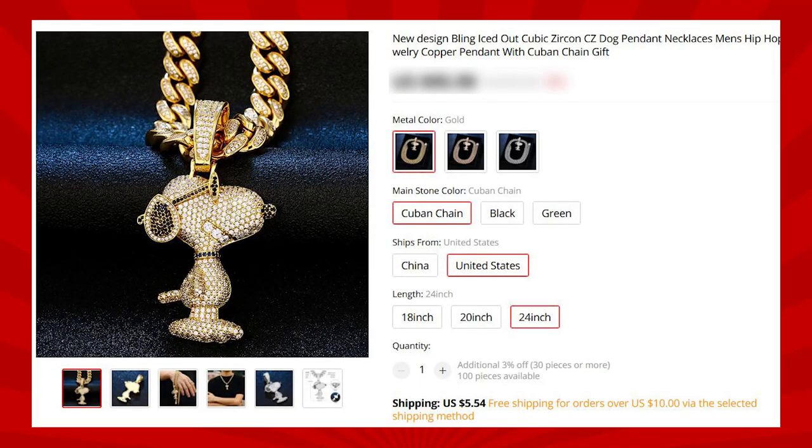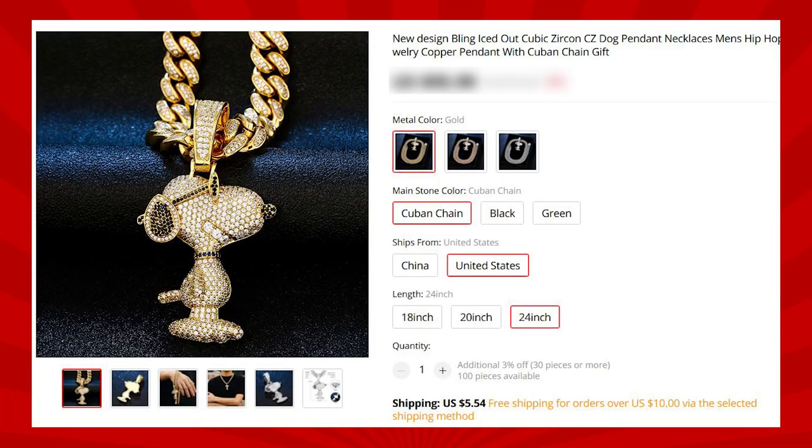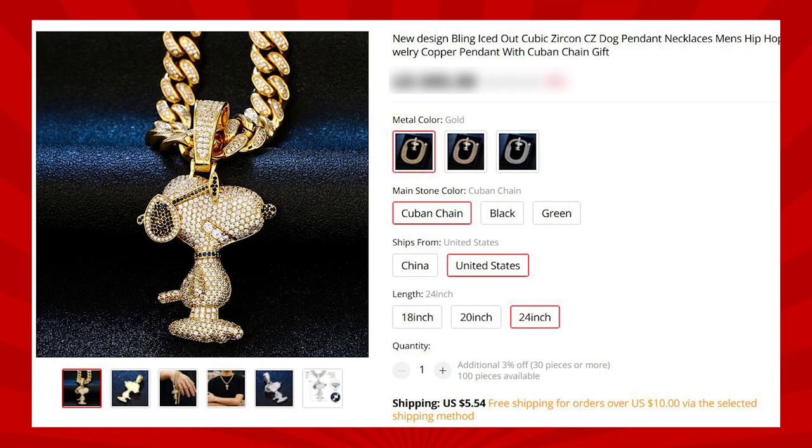So you can see the first item on the screen in front of you. I'm going to describe the item, I'm going to give you the name, okay? And the name is, because they cram so many keywords into these names, it is stupid. This is called a, are you ready for it? New design bling, iced out, cubic zircon, Caesar dog pendant, necklaces, men's hip hop, jewelry, copper, pendant, with Cuban chain gift. Sorry, what was the last couple there, I was laughing too hard? Jewelry copper pendant with Cuban chain gift. So it's really lovely.